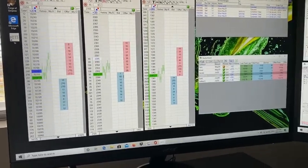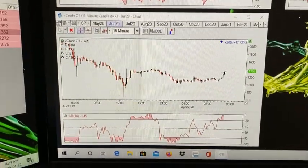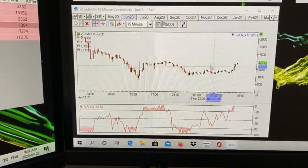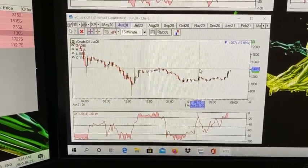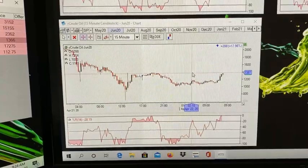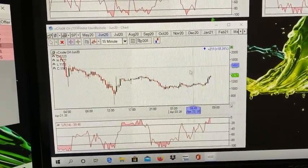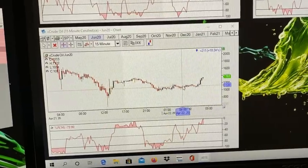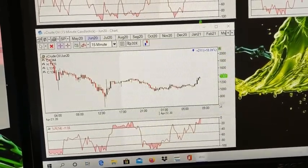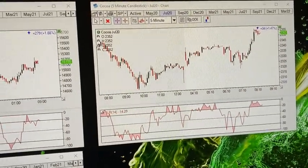Might short crude oil. I'm just watching it on the chart here, and we'll wait to see if I can get a good price. Seems like there's some resistance right up in here around 1409, so if it gets close to that, I might short it and put a stop loss real close in, maybe only risk $200 or $300. With a profit side of 800 or so, it might be a good play. Cocoa, not really sure what it's doing today.